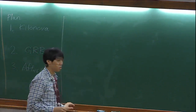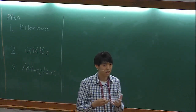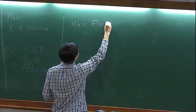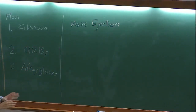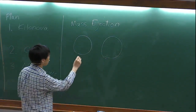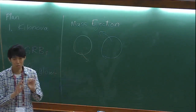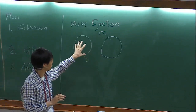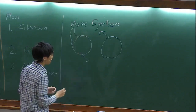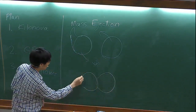So first of all, let me introduce a brief idea of mass ejection and outflow from neutron star mergers, which produce the electromagnetic signature. Let me draw some pictures. There are two neutron stars here, which inspiral. Just at the moment of the merger, we already discussed something about tidal interaction. The tidal force on the neutron star is too large, and some of the material gets disrupted. Then as time goes on, it merges, and some of this tail is ejected.